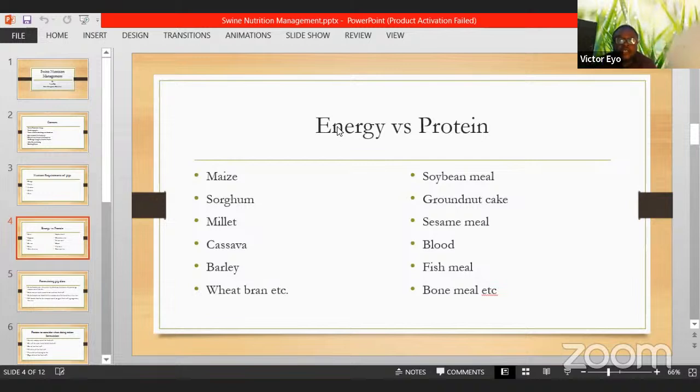So your feed, whatever feed you are giving to the animals, must have an energy source, and it must also have a protein source. And then you come to where you have things like your mineral additives, you have your lysine, you have your methionine, and all of these things. You have source of calcium and all of the things that are required in minute quantities for the animals to grow properly. All right, so that's just an overview of the nutrient requirements of pigs.